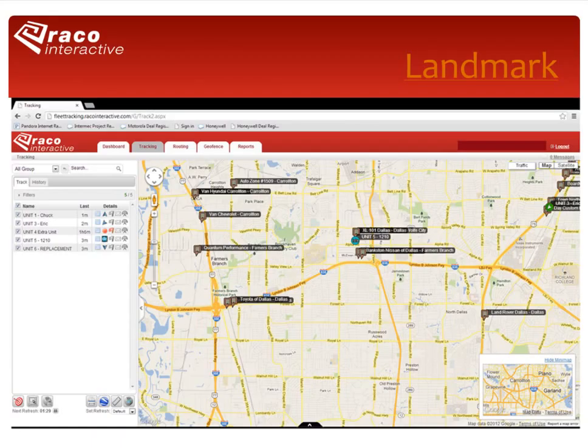The next term is landmarks, and a landmark is essentially a point of interest. On the screen here, you see samples of landmarks dotted around here north of Dallas. These are essentially customers in this case. The nice thing about landmarks is you can use these for routing, you can use them for geofencing, as well as just keeping track of your customers. That's what's really nice about the landmarks.